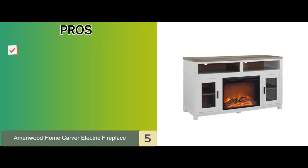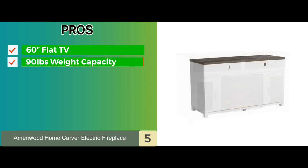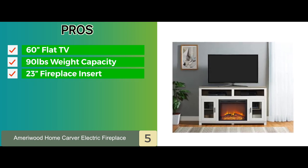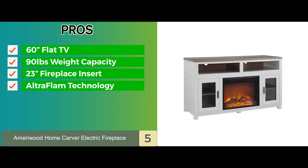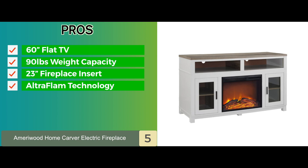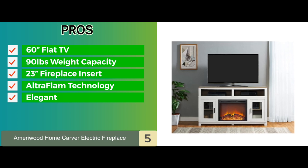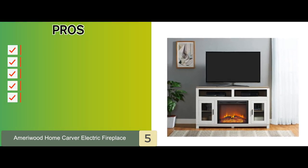Its pros are: it can house up to a 60-inch flat TV. It has a weight capacity of 90 pounds with multiple storage spaces. The 23-inch fireplace insert adds a very warm and cozy appeal to the room. It utilizes Ameriwood's Ultra Flam technology, and it's equipped with remote control technology. And it has a simple and elegant look, completed by an overall white exterior, silver handles, and tempered clear glass.